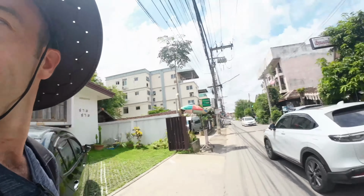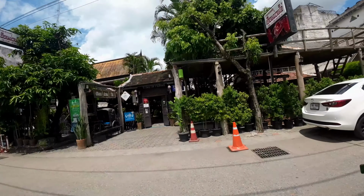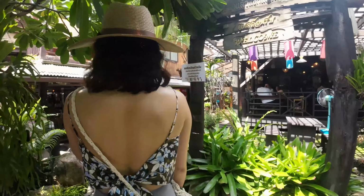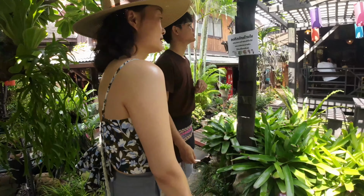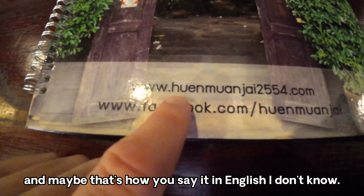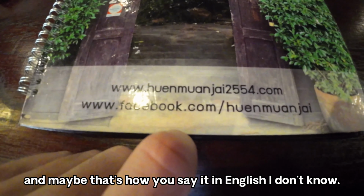It's here, right? So it's actually saying this place is Michelin rated. Pretty good. Came here once already and we were very, very impressed. Two people. So here is the name of the restaurant. I can't read it. There is this email address here on the bottom, and maybe that's how you say it in English. I don't know.